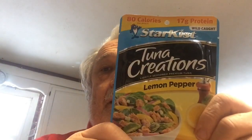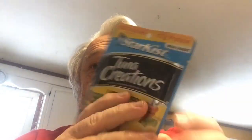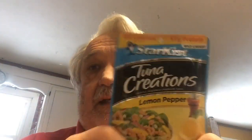This is lemon pepper, but wild caught tuna, lightly seasoned premium tuna. So I mean, you could put this on crackers if you had some crackers with you, or you could just eat this directly out of the envelope, and you're certainly going to get a good amount of protein from it. If you're just interested in adding protein, this would be one of the best options.